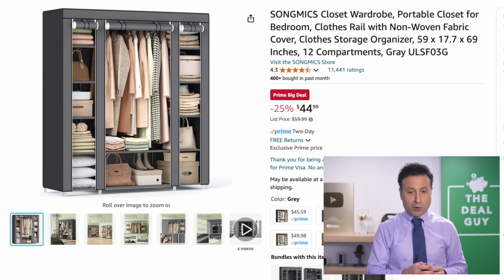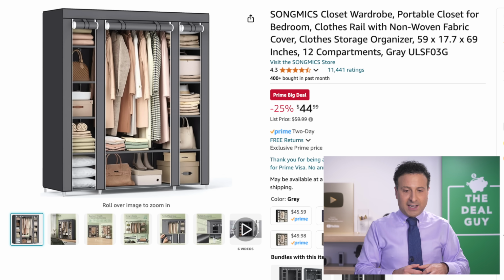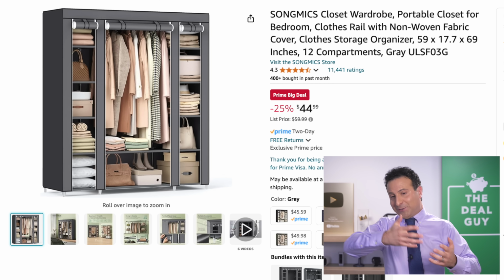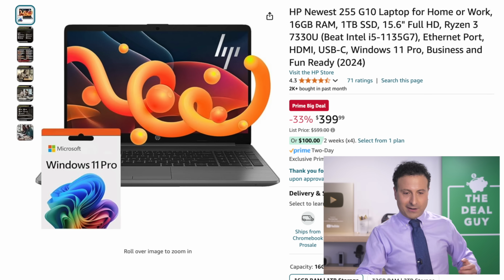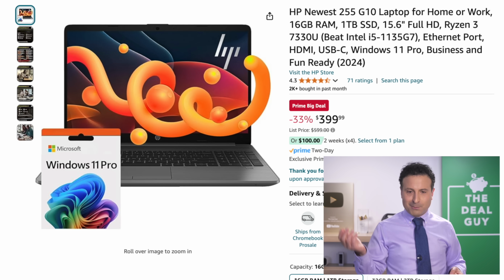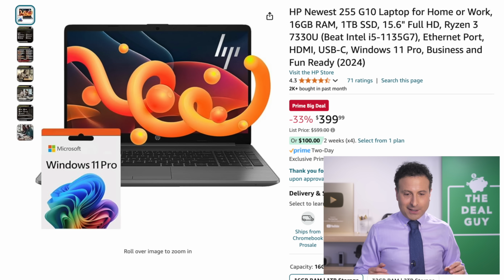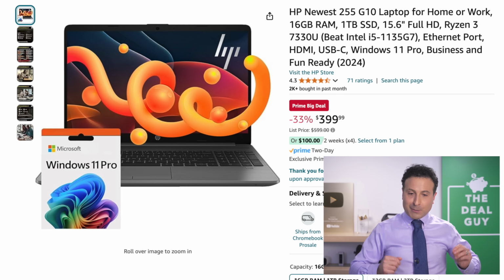The closet wardrobe right here at $45. It's a little bit more expensive than what you might find at IKEA, but you don't have to go to an IKEA. You just get it to show up and you don't have to wind that maze. Been there, done that.